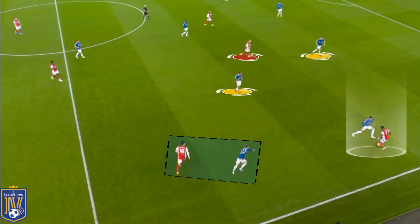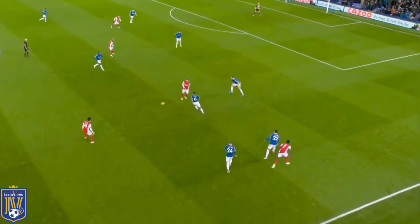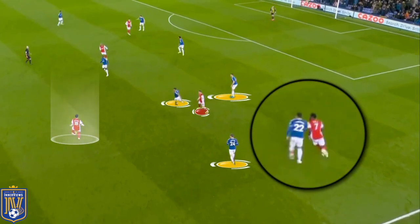Xhaka does well to evade the challenge from the left back, and from there he's looking to square the ball across Alan to find Odegaard free ahead of Keane. What happens next is Odegaard instantly drops the ball off to Tomiyasu, and what's important here is the movement of Xhaka. Rather than standing still on that right touchline, he looks to make a run off Godfrey, who's simply not aware of his movement.